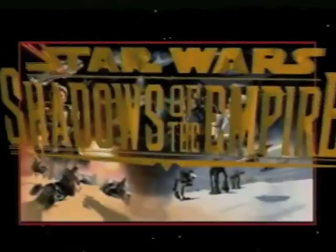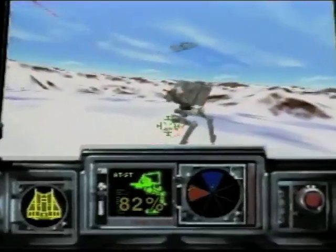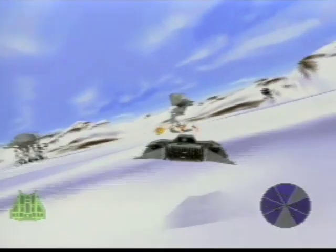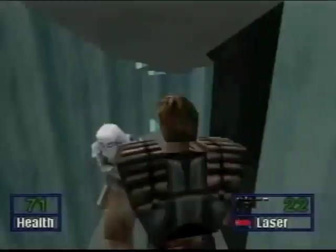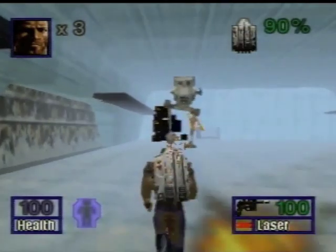LucasArts continues the Star Wars legacy with Shadows of the Empire for the Nintendo 64. Your adventure begins on the frozen tundra of the ice planet Hoth. Your mission is to knock out all the Imperial walkers by piloting a high-flying snowspeeder and blasting away at will. After disposing of the AT-ATs, your next mission is to infiltrate the Empire's strongholds by eliminating stormtroopers and other sinister creatures that get in your way.